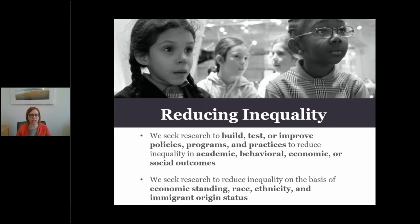You have to also make a convincing case for the dimension of inequality the study will address, and articulate how findings from your research will help build, test, or increase understanding of a program, policy, or practice to reduce the specific inequality you have identified. The Foundation supports research from a range of disciplines that use a variety of methods. We welcome descriptive studies that clarify mechanisms for reducing inequality or elucidate how or why a specific program, policy, or practice operates to improve youth outcomes. We also welcome intervention studies that examine attempts to reduce inequality. We encourage applications that address inequalities across multiple youth-serving systems, such as education, the justice system, workforce development, housing, immigration, mental health, and child welfare.